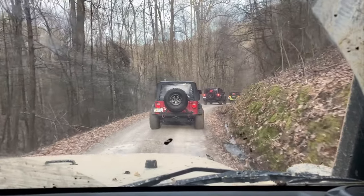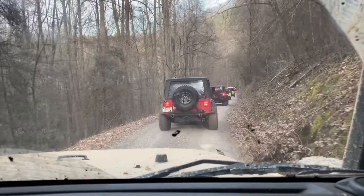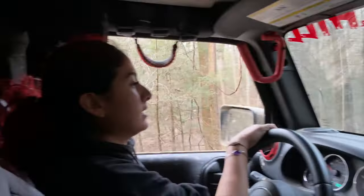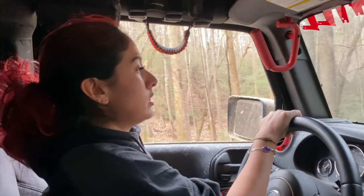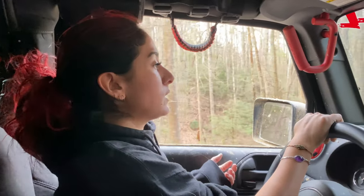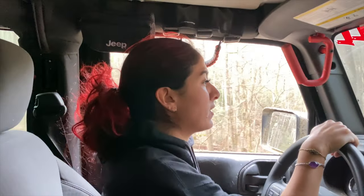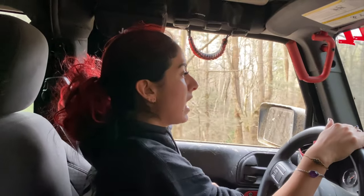So let's see, Goat Trail, still a 2 out of 10. Would I do it again? I'm not entirely sure. Probably not, but if you're looking for something to do, like I said, it's a Tuesday, we wanted to meet new people, so we went out on this trail. Definitely recommend it just to see the views, to try it out, get another trail under your belt.